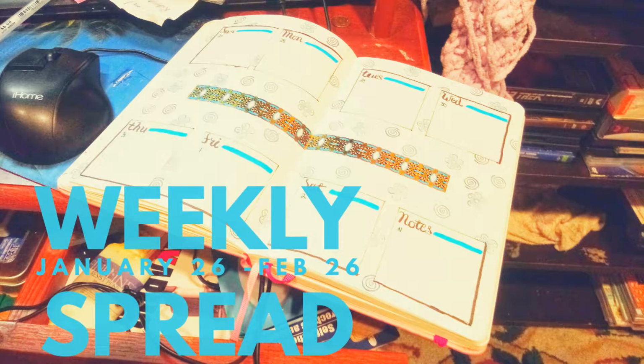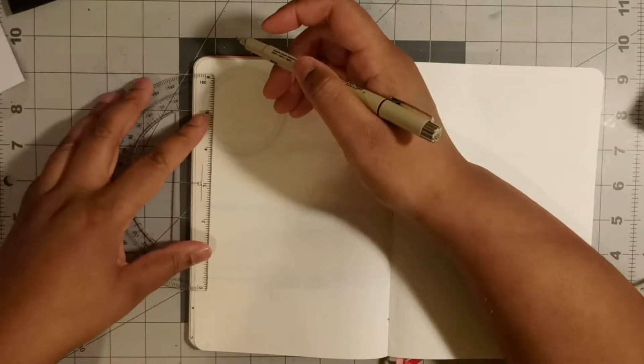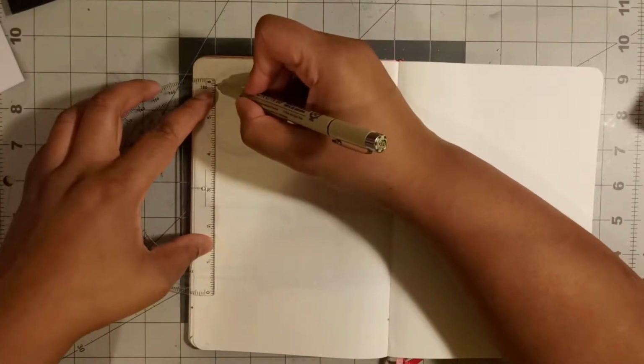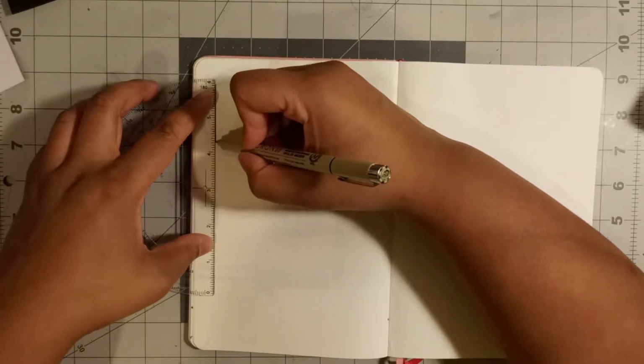I'm bringing to you my weekly spread for January 26th to February 2nd. So this week I wanted to do something a little different. I've done this in my crafting side before, but I've never done it in my bullet journal. So I decided I'd give it a try. I mean, why not? I only got to see it for a week, right?